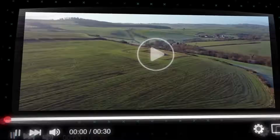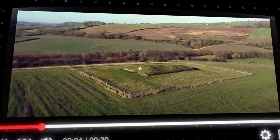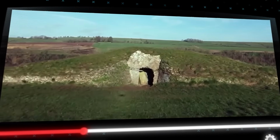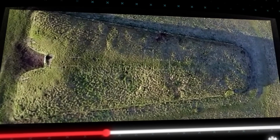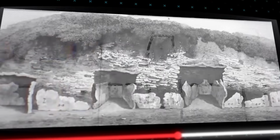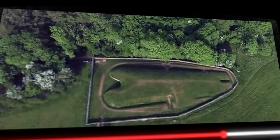The long barrow in question measures about 85 feet long and 65 feet wide, though much of its above-ground structure has been lost to farming over the years. If this site is like others in the vicinity, it contains the remains of 30 to 50 individuals, along with cow skulls, which were significant to those early communities.